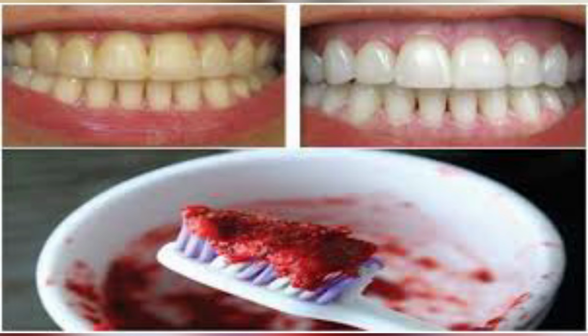2. Strawberry, salt and baking soda scrub. Strawberries are high in vitamin C, which can help break down plaque that is causing your teeth to look yellow.